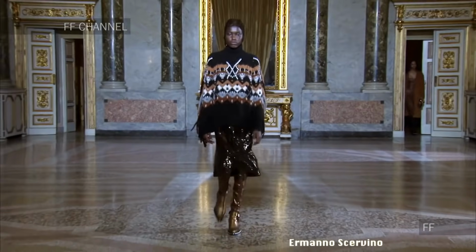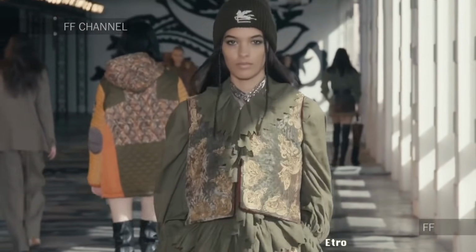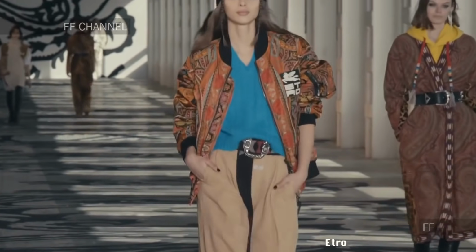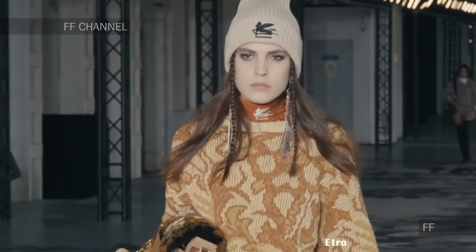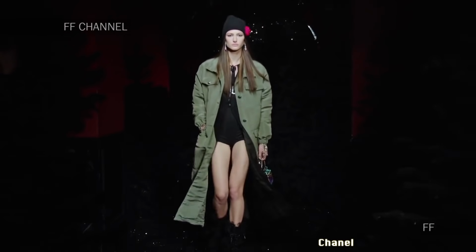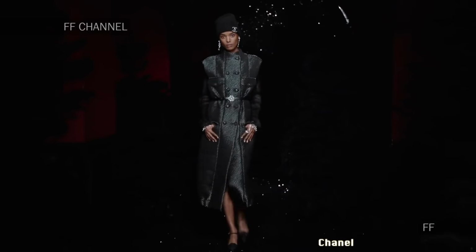Okay, so the next trend is the beanie hat. We also see this in a few shows. It's not as popular as the balaclava hat, but it is pretty out there, and I quite like it. It's very cool, very easy, very chill. I kind of like it. So yes, we have some of those hats from Chanel and from Etro and from a few other designers.